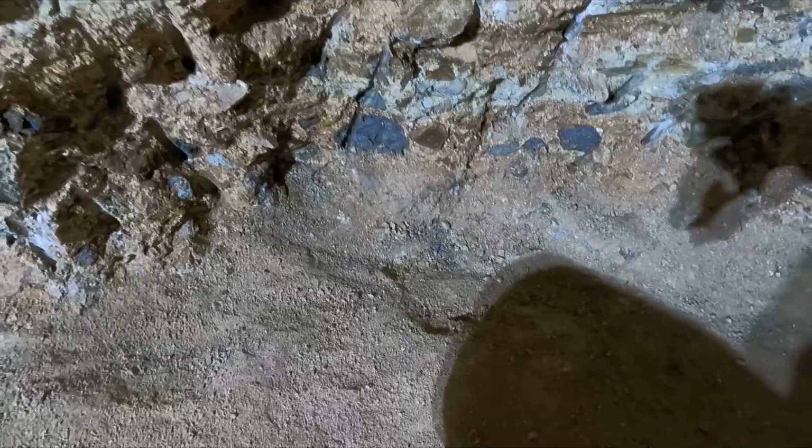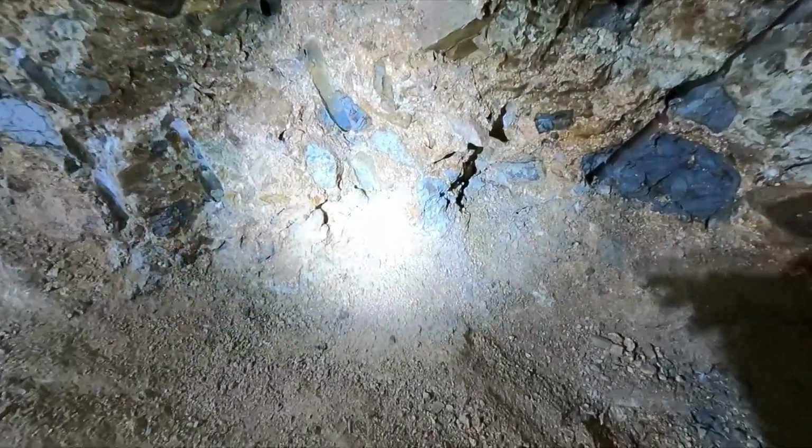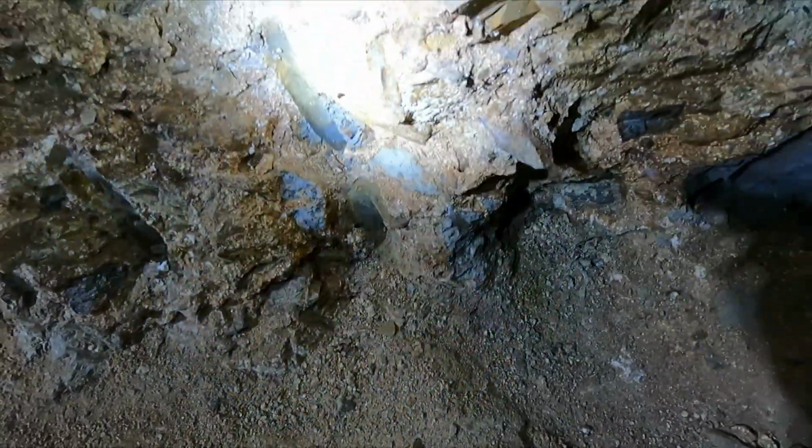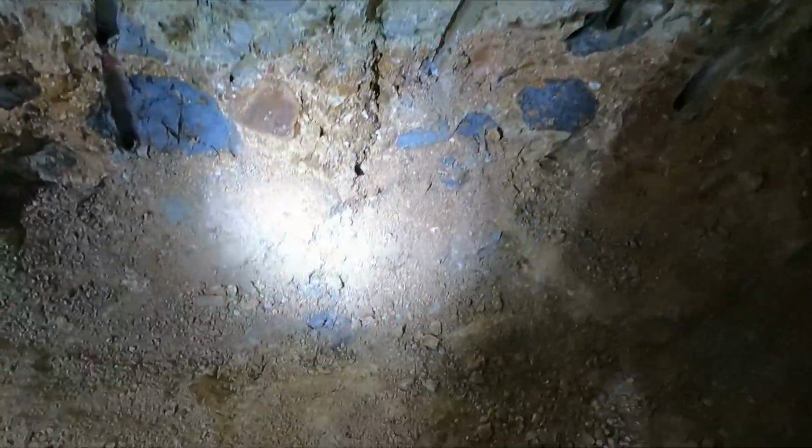Yeah, so, well, I haven't seen anything. I mean, the ground looks all right. It's got some ironstone, but not as much as what I would like to see. Okay, yeah, the wash is thickening up, as you can see.